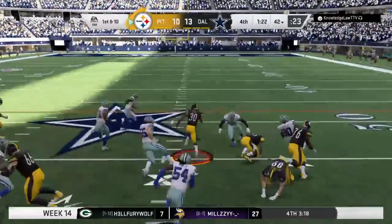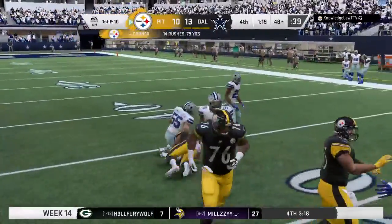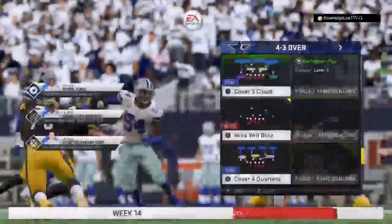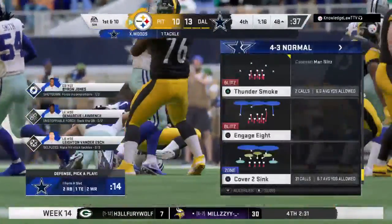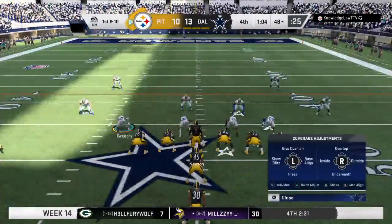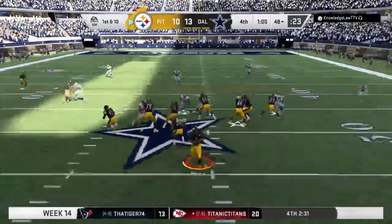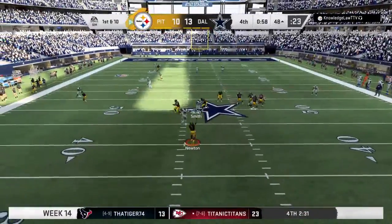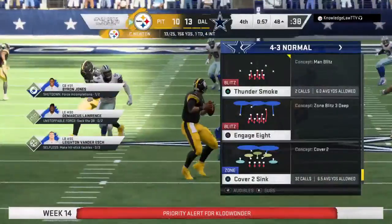On 1st and 10 is Conner. And he'll be taken down, but not before he gets into enemy territory. A gain of 10, good for a Steeler first down. Now you're right on the edge of field goal range. You still got time, but get up to the line of scrimmage and get set. He's back to throw. And the tip there altered the ball flight, and it falls incomplete.